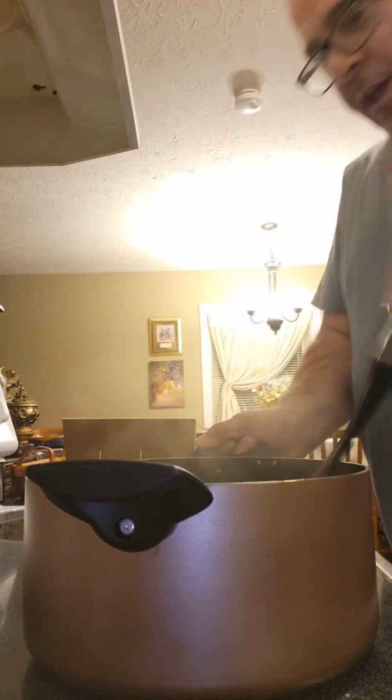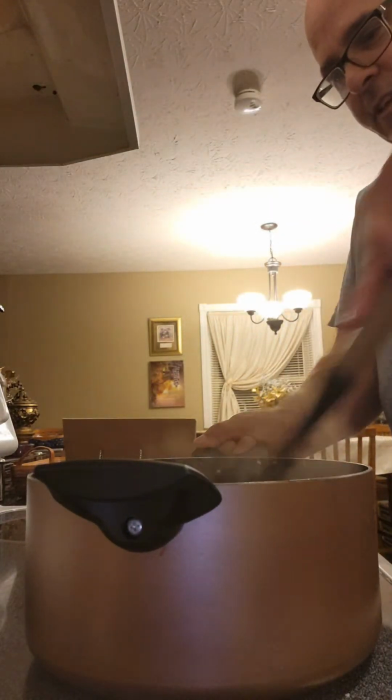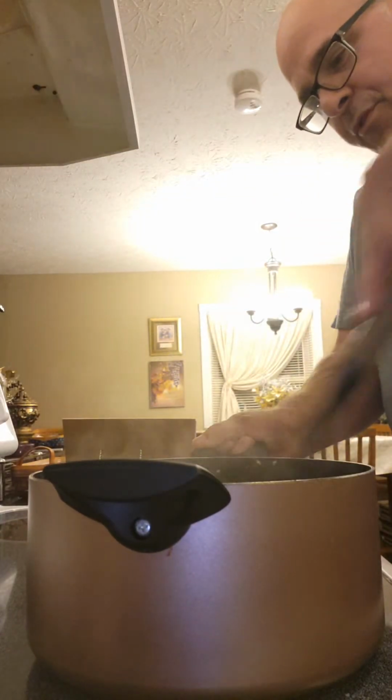Okay, it's just about all browned here, and then we're going to add the next ingredients. I'll show you how to make Italian-style vegetable soup.